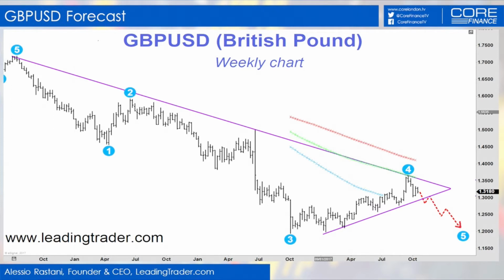What I'm showing you here is, first of all, the support and resistance levels on the British pound. I'm also showing the potential Elliott waves, or the probable Elliott waves. I say probable because it's never set in stone. We don't know for 100% if that's the correct wave count. But as far as I'm looking at it, this could be one potential scenario or wave count. I'm going to show you a different wave count in a few moments, by the way, as well.